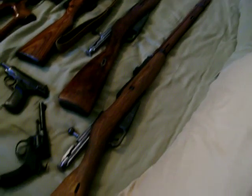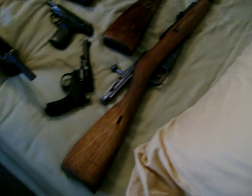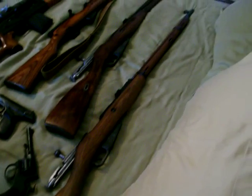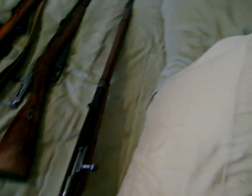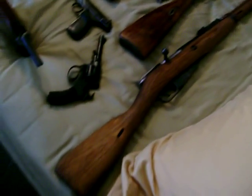Here we have the 1891 Nagant rifle, chambered in 7.62x54R, which is the rimmed Russian cartridge shared by four of the weapons we have here. These retail for probably around 100 now. I got mine for 75. And this is like the weapon you saw Vasily Zaitsev fire with a PU scope on it and a turn down bolt, in Enemy at the Gates. That's a World War II era Russian rifle.